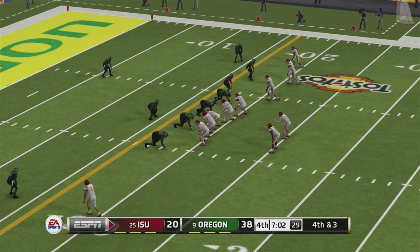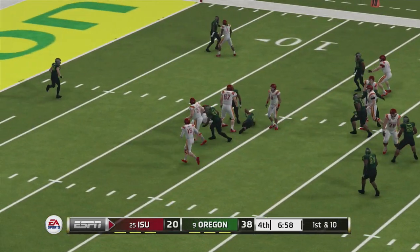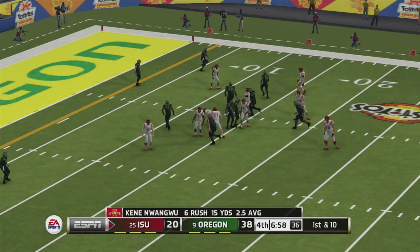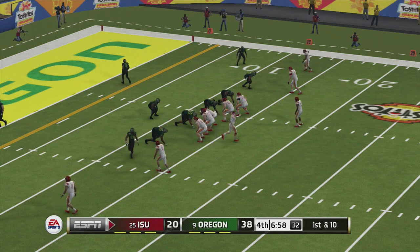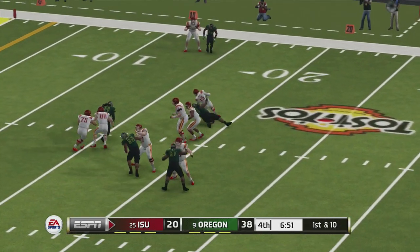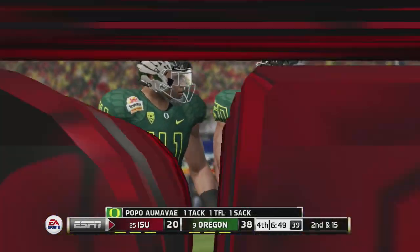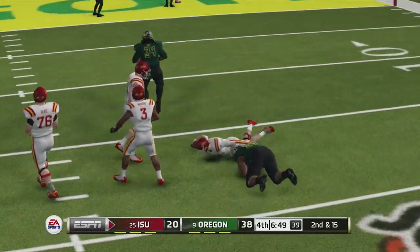Ready. Green 19. Up the middle for a nice gain. Gain of 6 on the play. First down. Tries to scramble, but he's sacked. The quarterback sacked. That'll bring up second and 15.